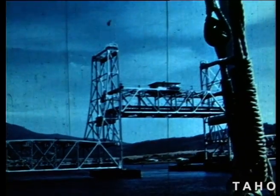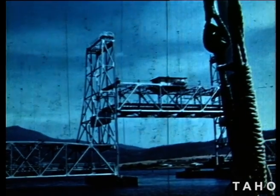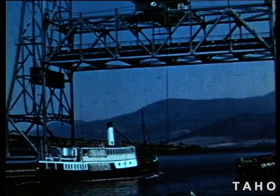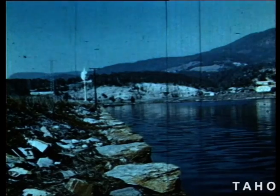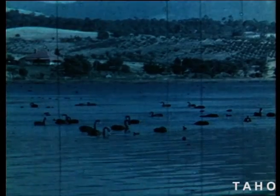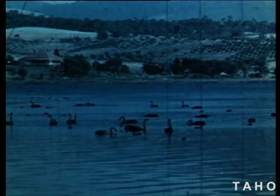Now we're passing Granton and coming up to Bridgewater. There is a long causeway and a steel bridge here, carrying the main Hobart-Launceston road over the river. The stone causeway was built by convicts in the early days, when this was the first crossing on the Derwent. Over above the causeway is a wildlife sanctuary, where many native birds gather.